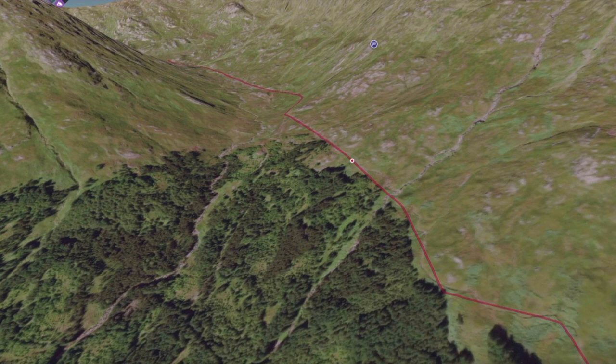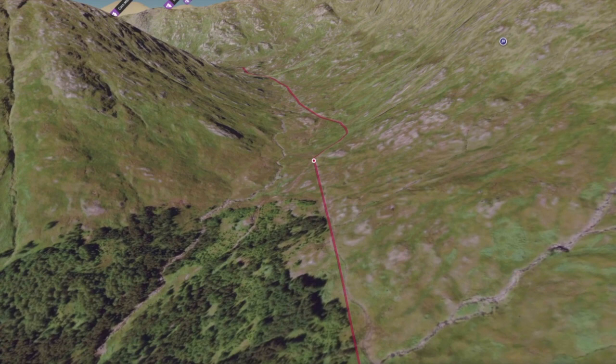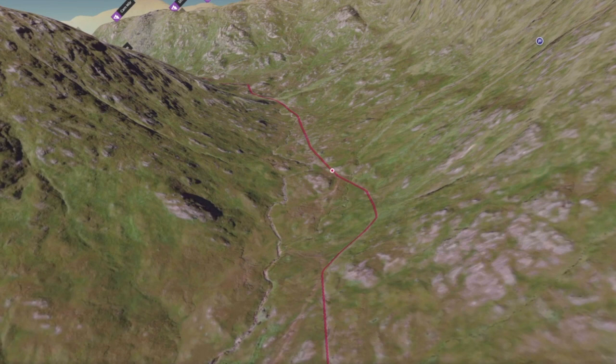From the end of the forestry in Glendessarry, the path to Upper Glendessarry is initially clear, but gets increasingly rough and indistinct as you climb towards Loch an Eilein.